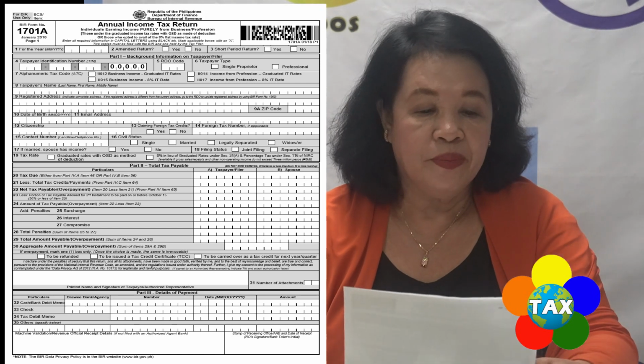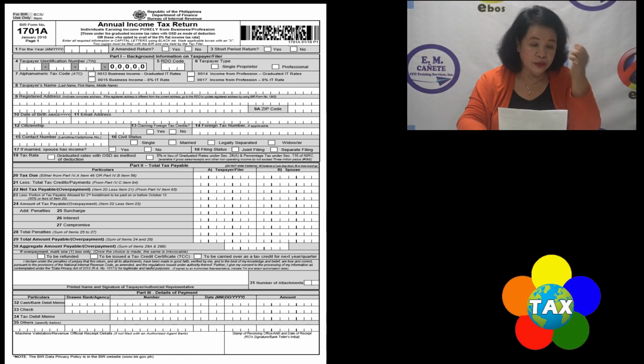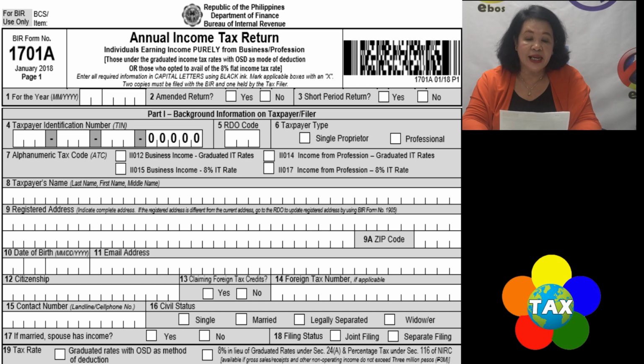So there are two instructions on how to use this 1701A. Enter all required information in capital letters using black ink. Mark applicable boxes with an X. Two copies must be filed with the BIR and one held by the tax filer.